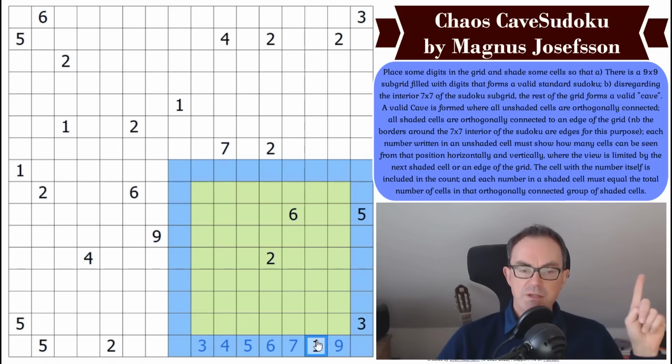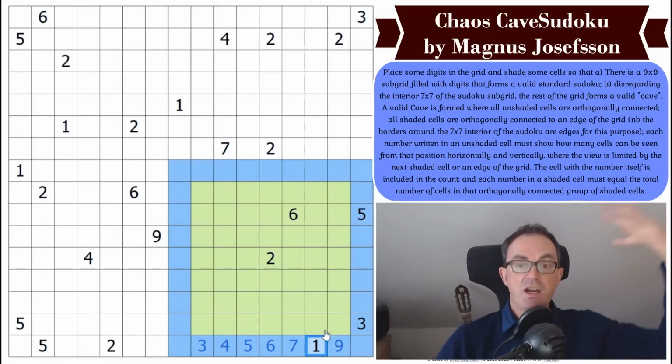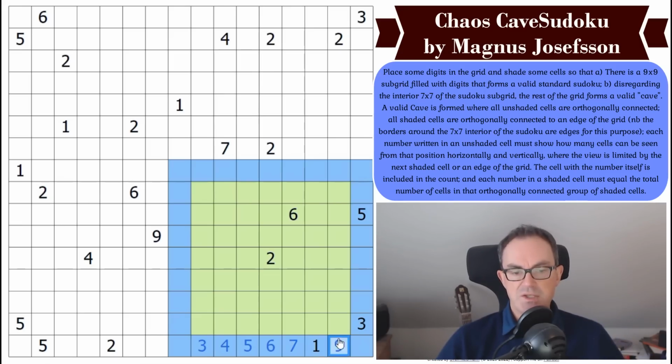Because the 1 can be grey because it is in an island of size 1. And it can be surrounded by green on these two sides. But how could this be a grey 6 clue? That would be saying it was in an island of size 6. But the green doesn't count towards this island. So I'd have to spread it to touch.